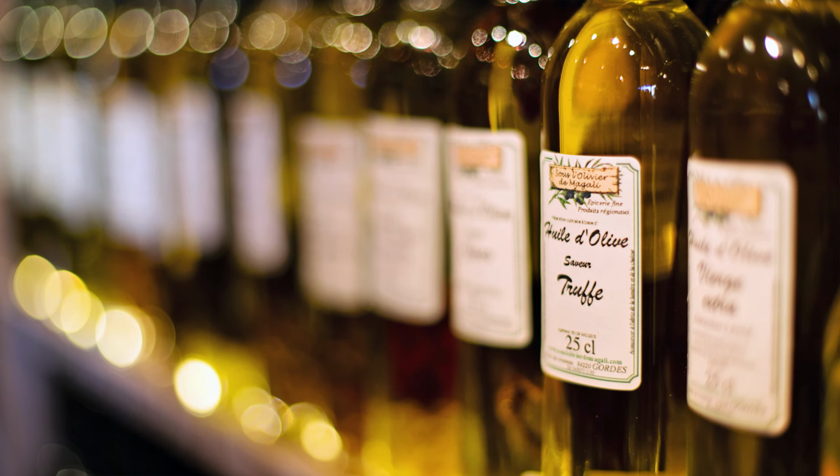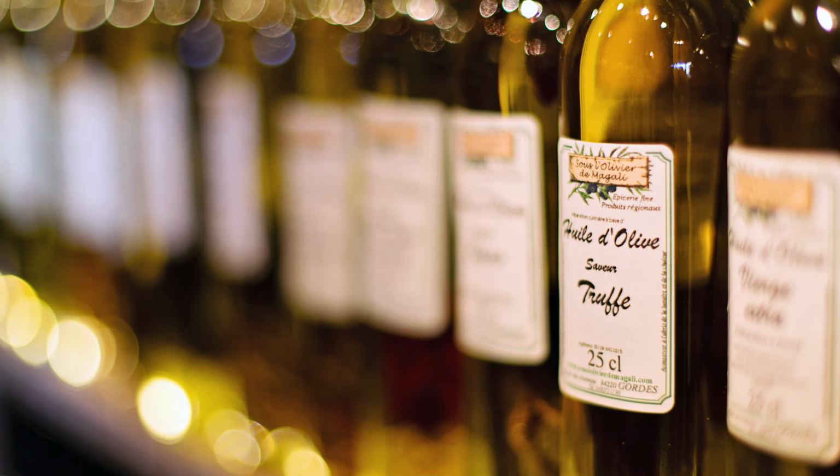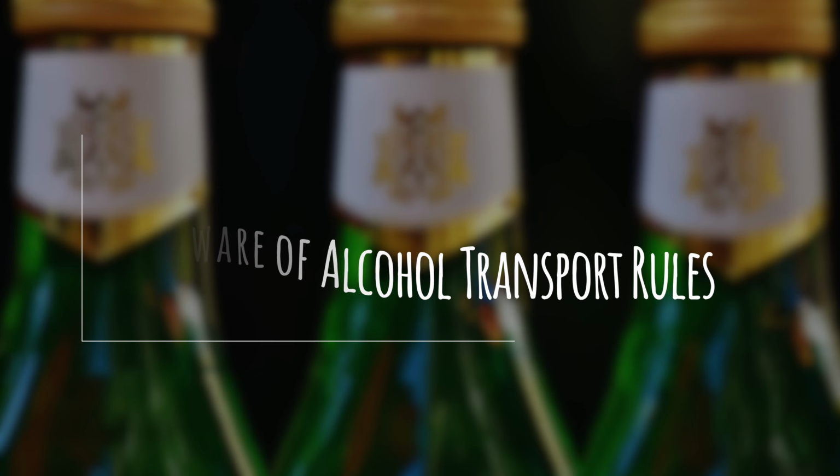However, with anything that could be interpreted as a liquid, you want to make sure you're not transporting above the liquid limit. There are exceptions for some purchases from duty-free shops, but you're often at the discretion of a customs official. Number 2, be aware of alcohol transport rules. This is one rule that seems to get a lot of folks in trouble.